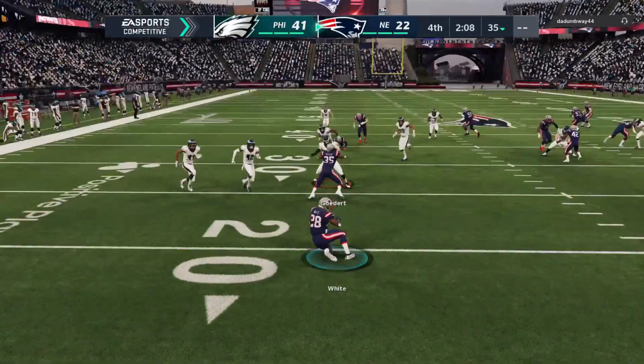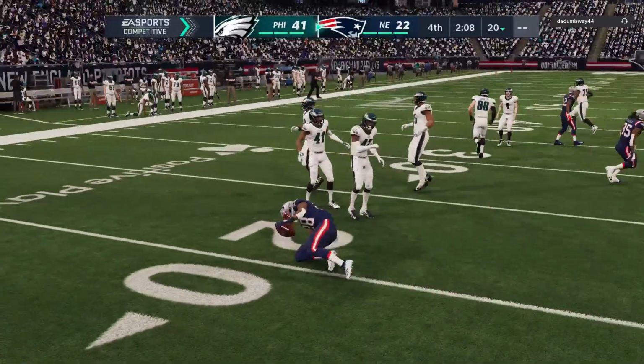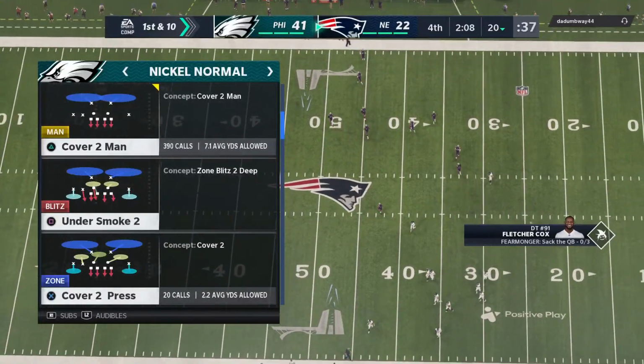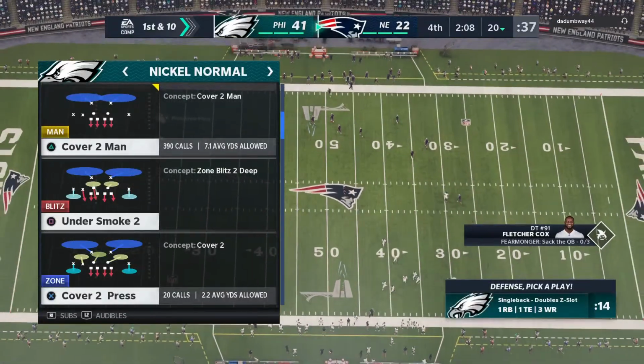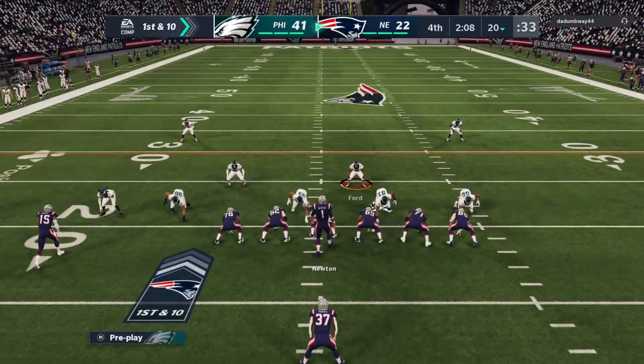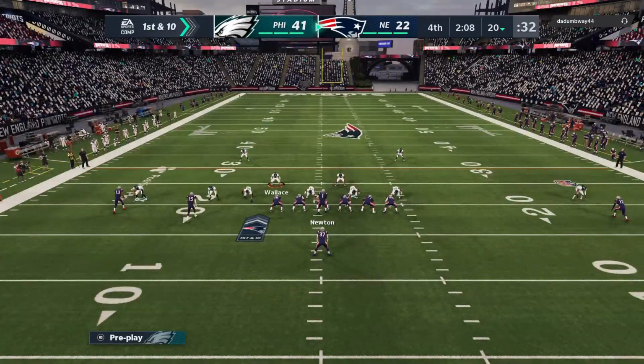Here's White. The Patriots take over 1st and 10 at their own 20-yard line. New England with a 1st down as they begin the drive. And last time wasn't pretty. 1 play and an interception. We'll see if they can do better.